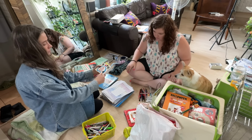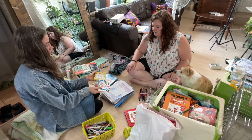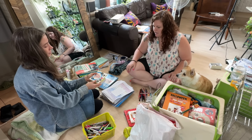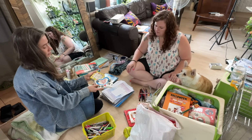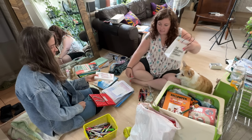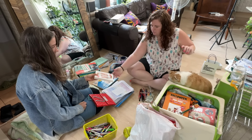Okay, what about these books? They're like cute little things, I feel like. Do you want to put them on your bookshelf? Yeah. Games? Yes. I think I am going to take that one to school, though. We're making progress, Danny! Progress is being made. Yes. Ricky's like, can you guys just finish?